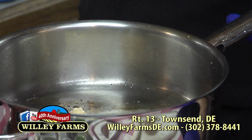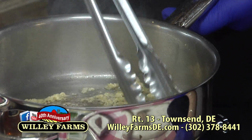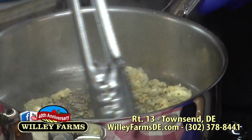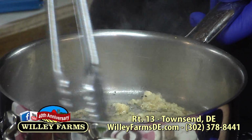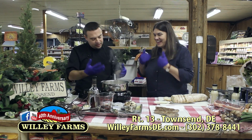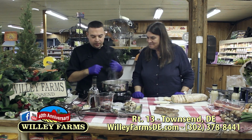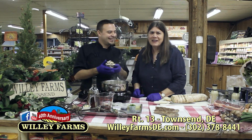So we're just going to stir that around in there, and you'll start to notice that we're already picking up some of those little brown bits coming up off the bottom of the pan. Now that the garlic and shallot are really becoming aromatic, we're going to add our mushrooms. You smell that? I'm so sorry you can't smell that.